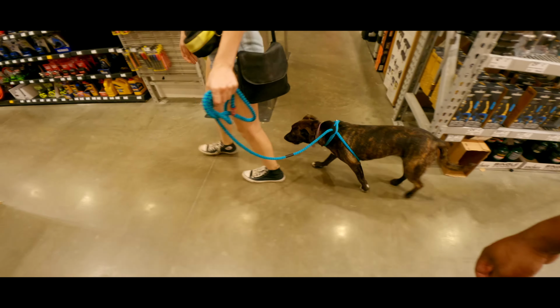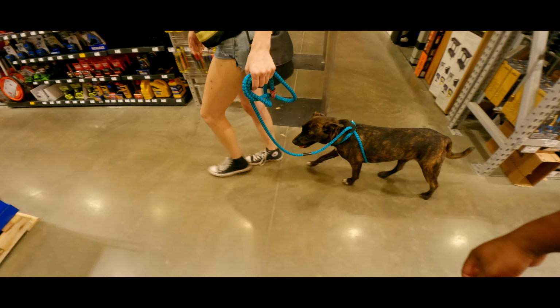Good. Oh, that was good. There you go. And now you might also need to pay attention because you might get distracted with whatever's on your inside. And you might need to slow down or stop or speed up. Good. Very good. There you go. Go ahead and get her back this way. Just by walking. Yep. There you go.